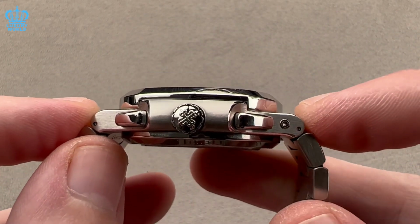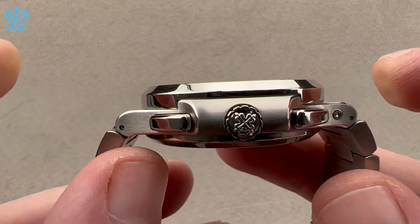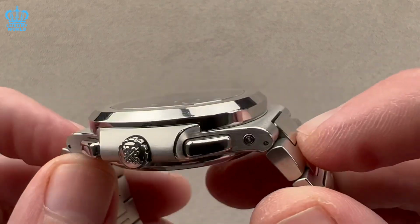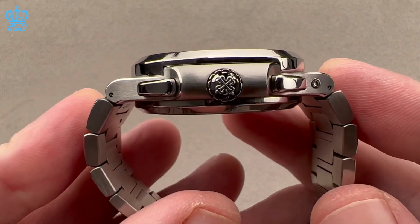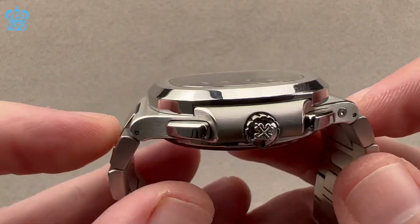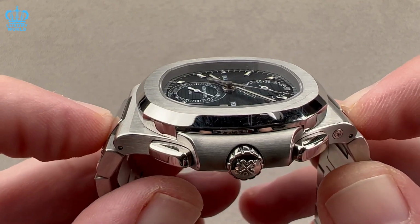Remember, these are just a few examples, and the must-haves truly depend on individual preferences and collecting goals. Consider factors like your style, budget, desired complications, and the story behind the watch when making your choices. It's always best to research and try on various options before making a purchase.